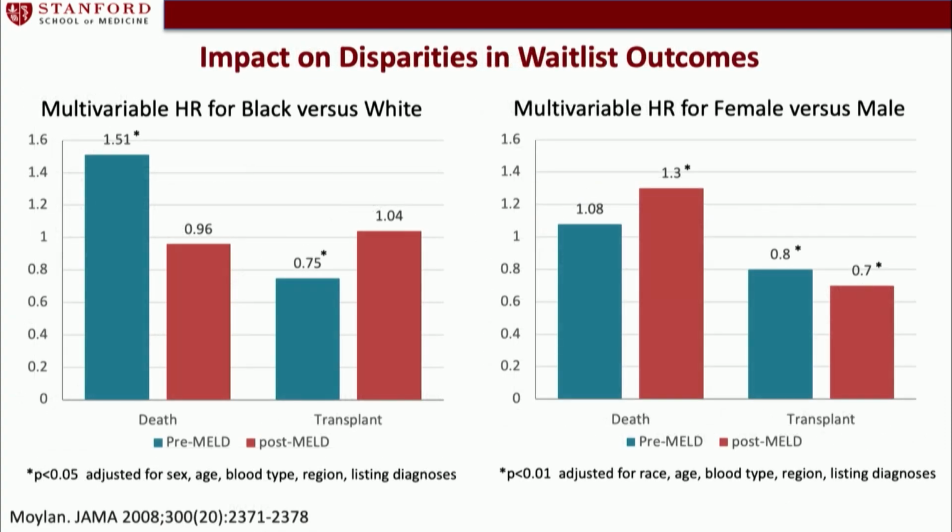But there were some unanticipated benefits and downsides of the MELD score. This is a study that compared pre- and post-MELD waitlist mortality and transplant probability in patients who are Black and who are white. What happened in the pre-MELD era is that Black patients had a 51% higher risk of dying on the list without having a transplant, and a 25% lower chance of receiving a transplant. Big disparity. The MELD score eliminated that.